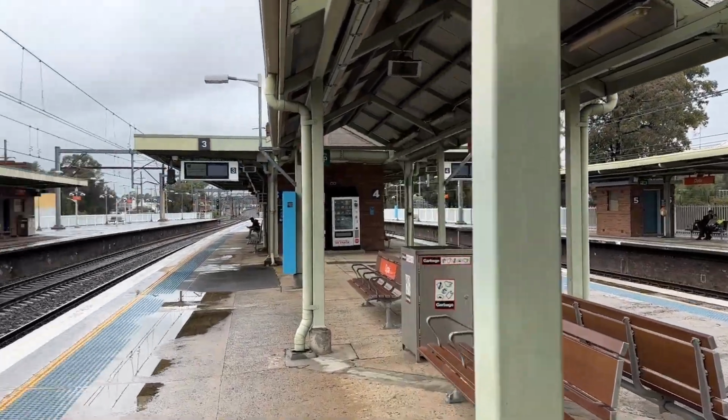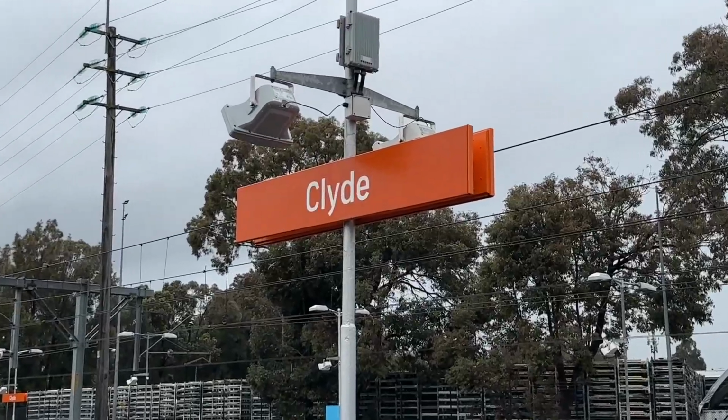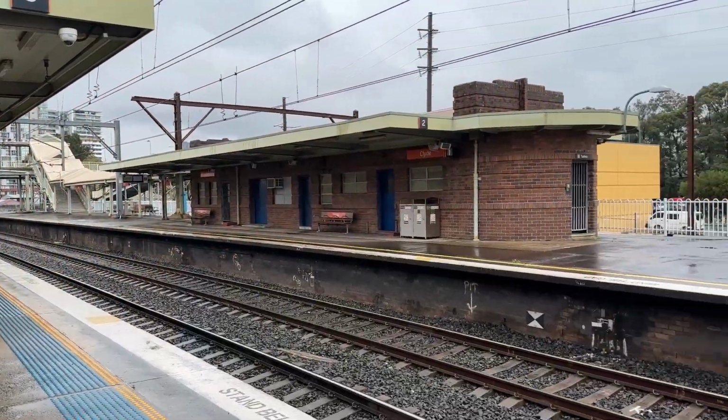I decided to head down to platforms 3 and 4 to take a better look at the station, as it's located in the middle of the entire station, as well as also some V-sets that were set to come past, which I wanted to get a few videos of.